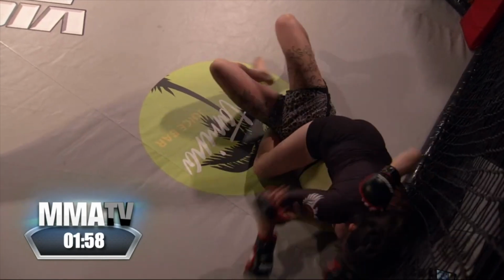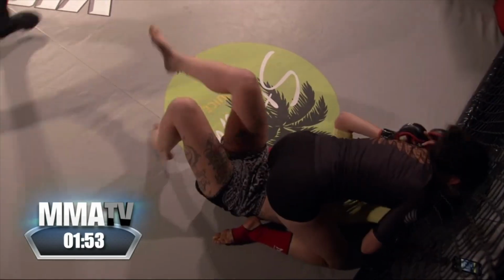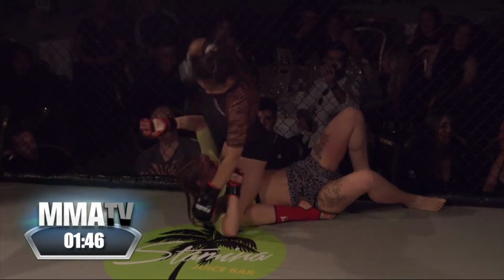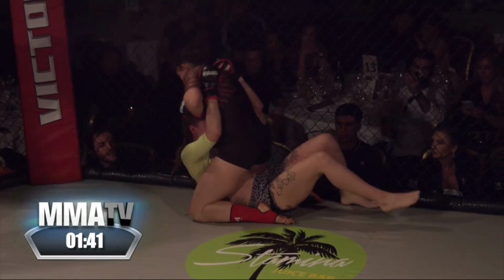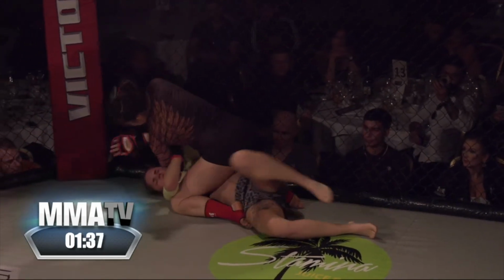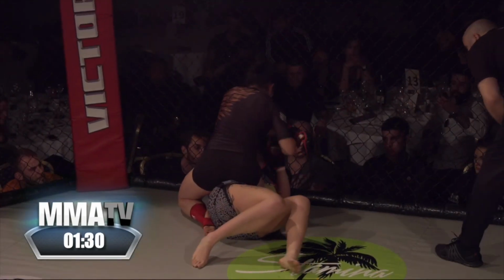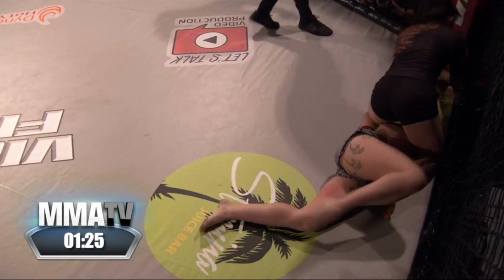So to be in full mount with someone that powerful, we'll see how Cecily can work her way out of this. Now what we want to see from Cecily in this situation is maybe put both hands on the knee, shrimp up, try and regain guard from that position, try and buck to get her way out. Put your feet on the wall and push off the wall. Yeah, we can see her trying, so she's trying to bridge, but I think at the minute she just keeps getting hit with some big shots, but she's going to have to try and maybe accept she's going to eat a big shot to get out of this position.